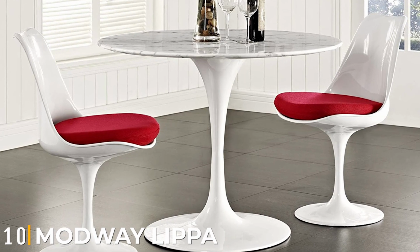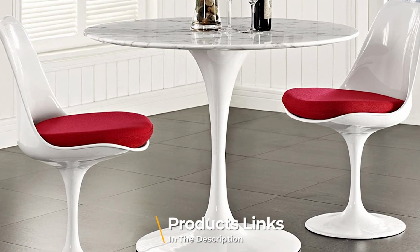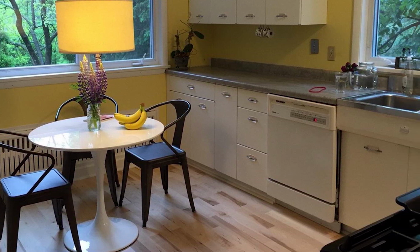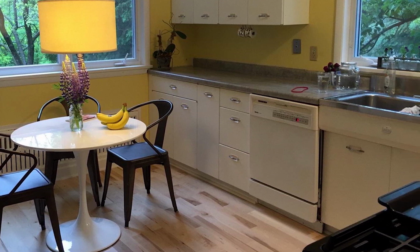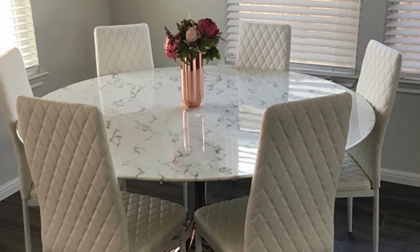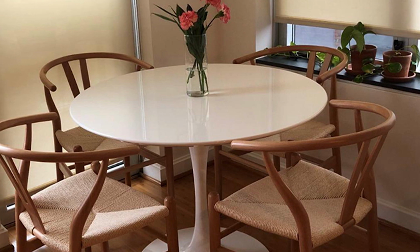Finally, the number 10 position is dominated by Modwave Lipa Mid-Century Modern Kitchen and Dining Table. No matter what size or finish users get, the consensus is that this round, mid-century modern table is easy to clean. One reviewer was originally concerned about surface scratches because other reviewers had noted them. But this has not been a problem. They report any water rings or other surface issues are wiped off easily or barely noticeable because of the high gloss finish.